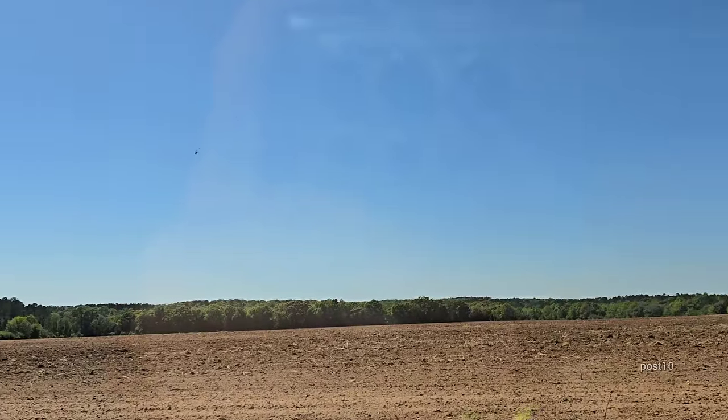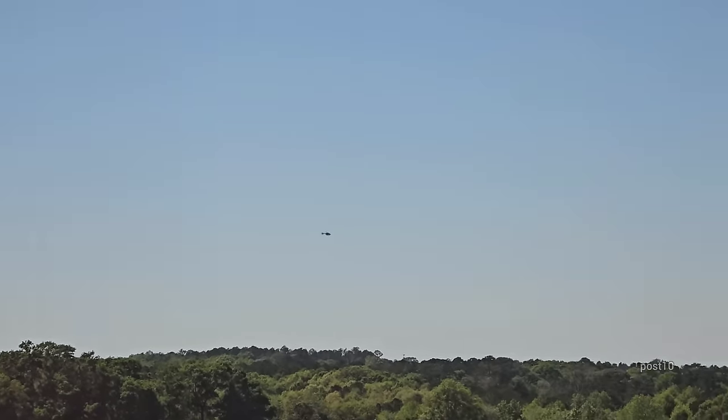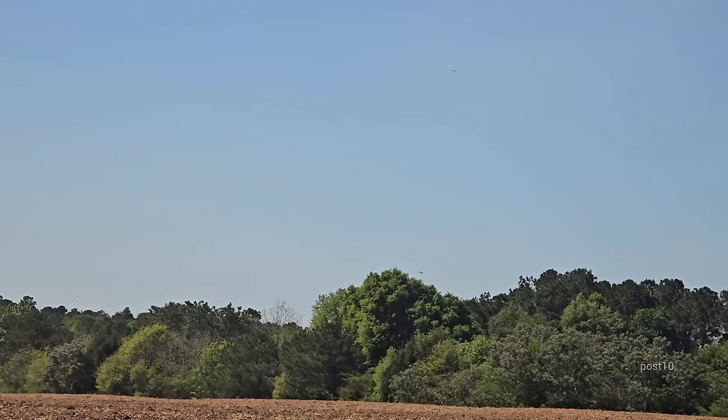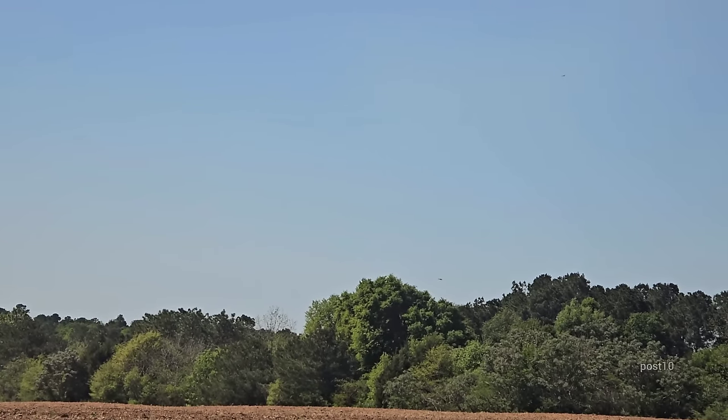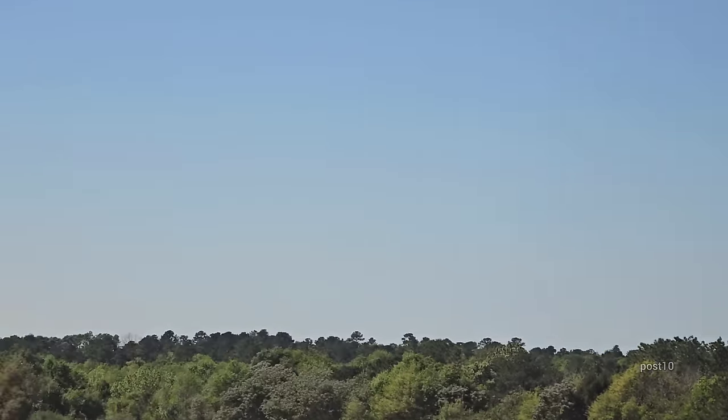Wow, look how many helicopters there are. We got one, two, three, in the distance, there's four, there's five of them at least. One, two, three, four.